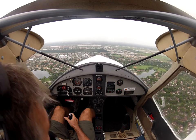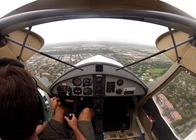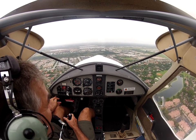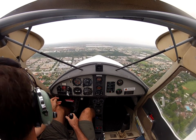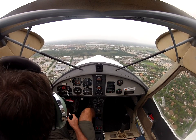And as you all saw as I approached final, I had the 2 red lights on the VASI, the precision approach path indicator, or a VASI. I get them mixed up. Anyway, lights, if I had a white and red combination, that would be just great. So here we are. We'll go in and we'll turn final at 500 feet.